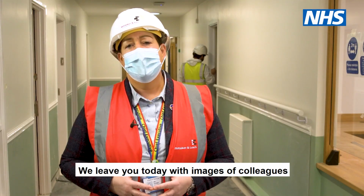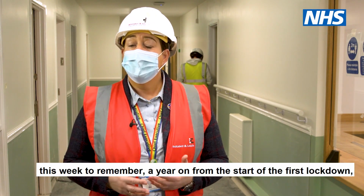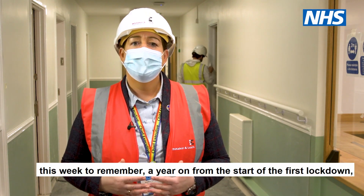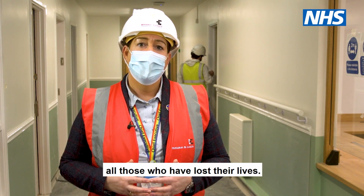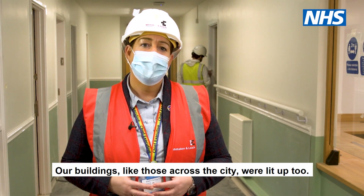We leave you today with images of colleagues observing a minute's silence this week to remember, a year on from the start of the first lockdown, all those who have lost their lives. Our buildings, like those across the city, were lit up too.